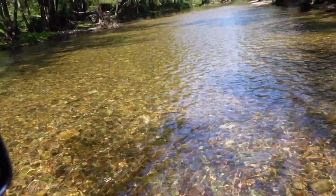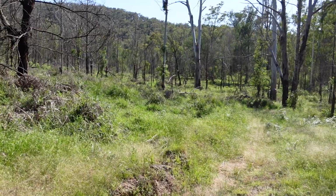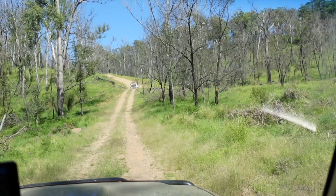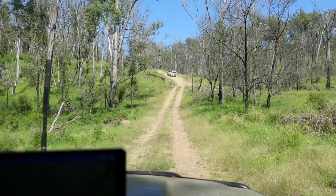The water is super clear as well. You can see all the way to the bottom, which is awesome. Starting to open up a little bit here. We've crossed the river twice now and we're just gonna keep heading up through the track.